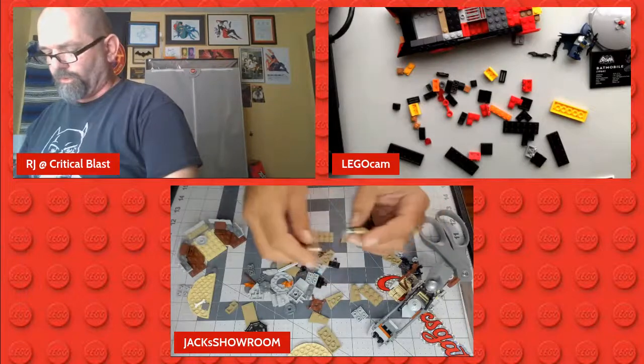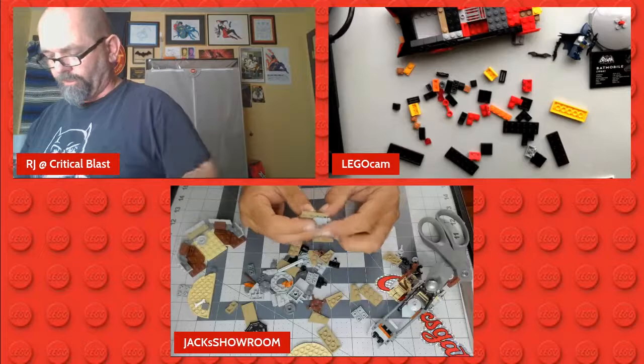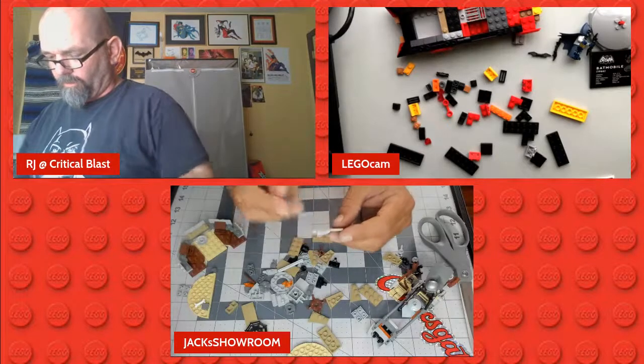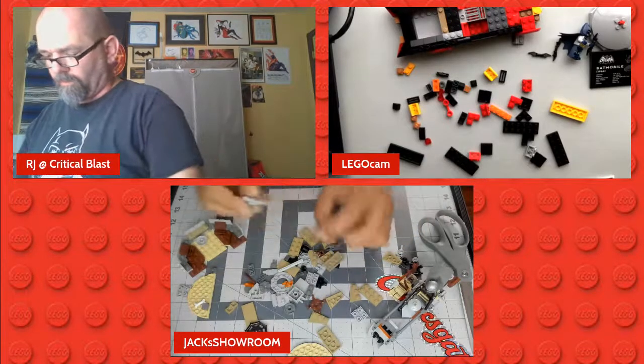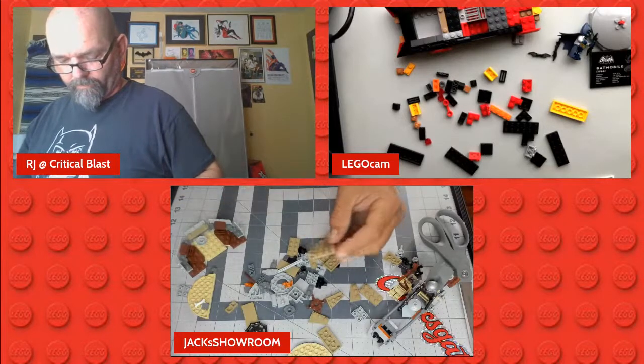Dude, no, seriously, I'm going back like pages. Pages. I did that on the Ecto-1. I was trying to cut corners so I didn't have to go back pages, and then you realize, all right, I messed up. Oh my God, how far back am I going? I messed up.